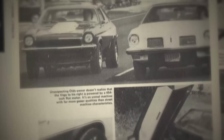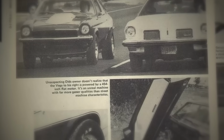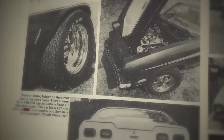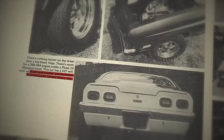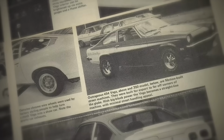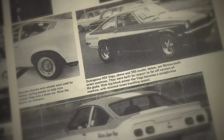With the Motion Vegas, you could also have them fitted with a host of other performance modifications, like a 4-speed M22 Rock Crusher transmission, a 12-bolt posi rear, and various suspension mods to help them hook up better from a dig. But it even gets crazier than that. Now, the Phase 3 came standard with this 370 horse 350, but there were other bigger and badder options.